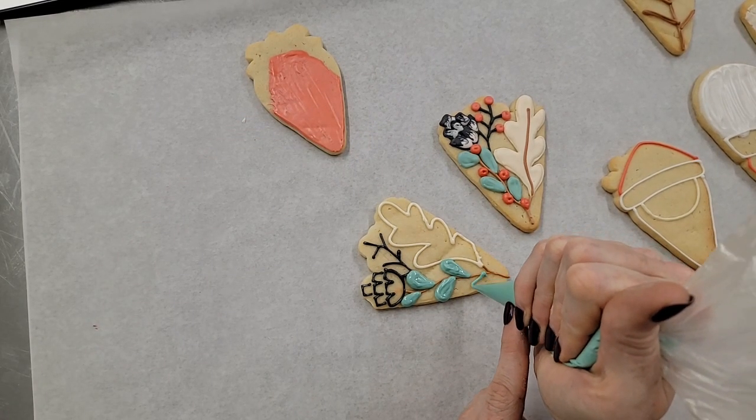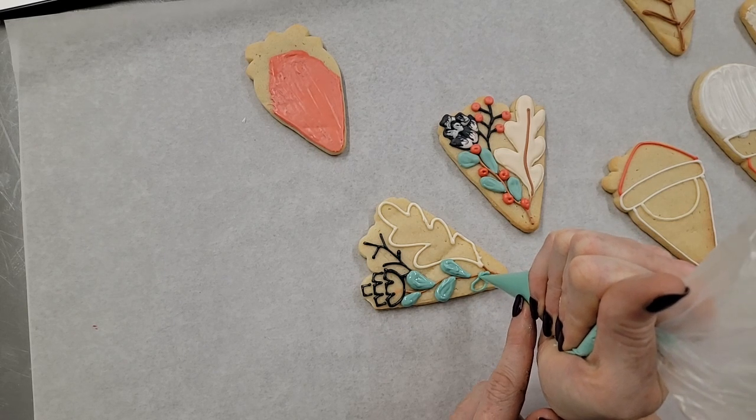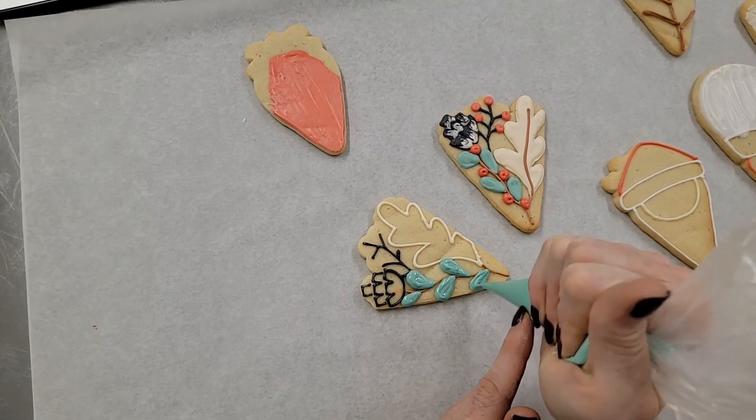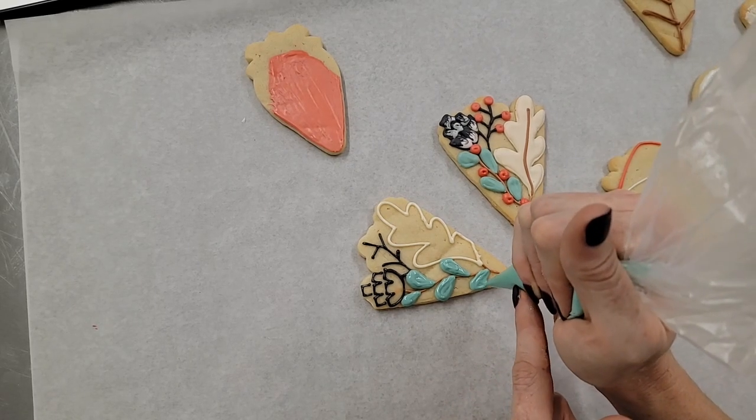And then we'll do one more down here. And see, even with my example cookie, see how it just kind of comes out differently? So just fill in the space, make it look nice.